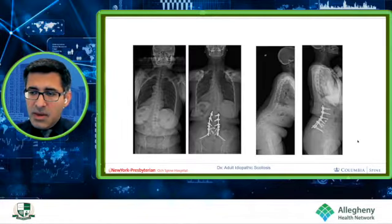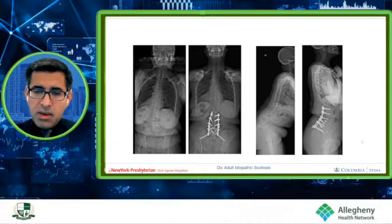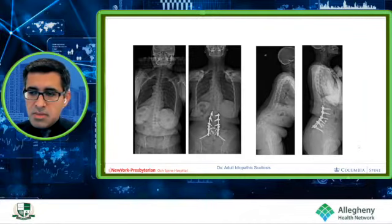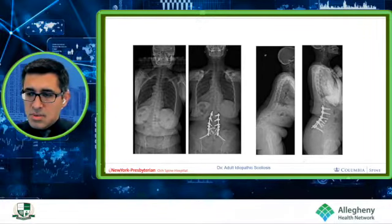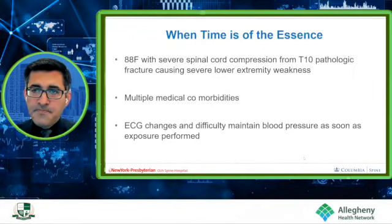And so this is a case where I ended up using the freehand technique to place screws in, again with good placement and eventually good correction of the patient's deformity. So this is really important: even if you have all these technologies, you still need to be able to place screws using the freehand method. Well, when else would we use freehand?